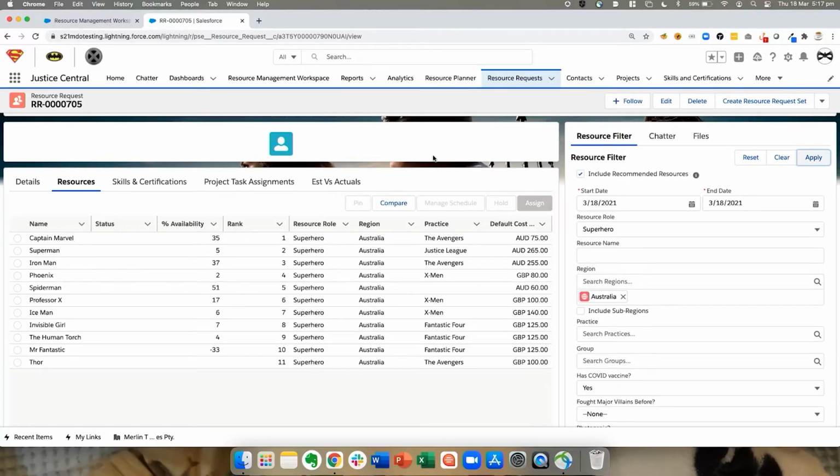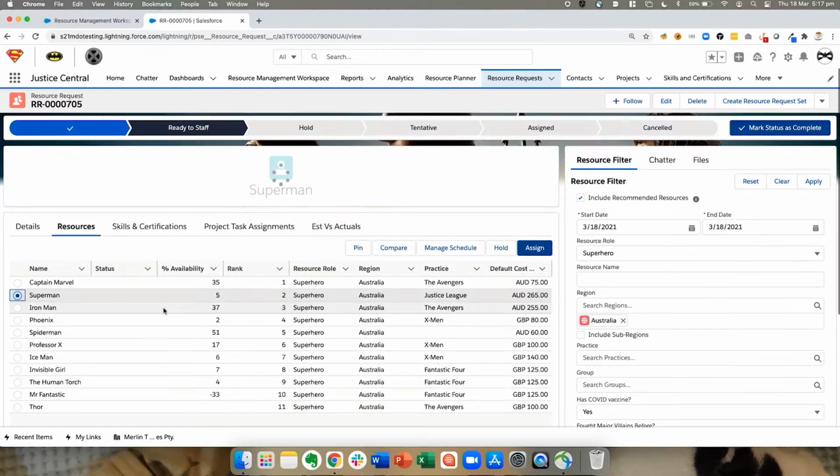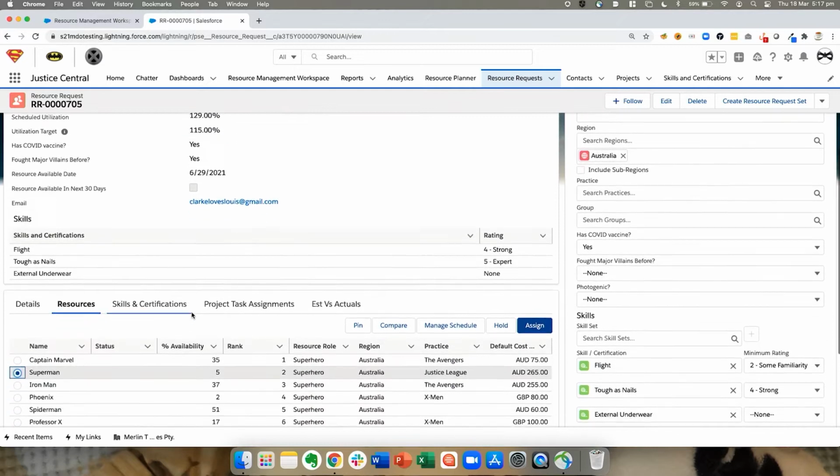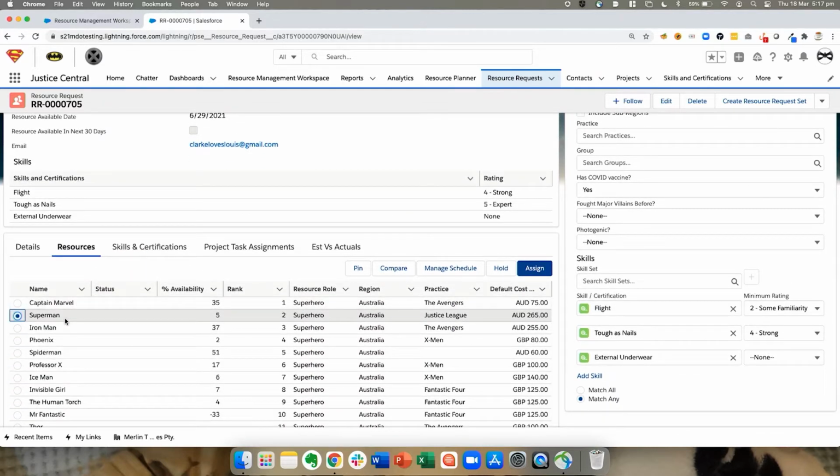Now when I select a superhero, it shows me their contact card, giving me a lot more detail about the hero I might be sending to their death. For complete victory. Now let's have a look. Now Superman, he always wants to go on all the missions, so I better pin him to the top using the pin function. That way he's always an option.